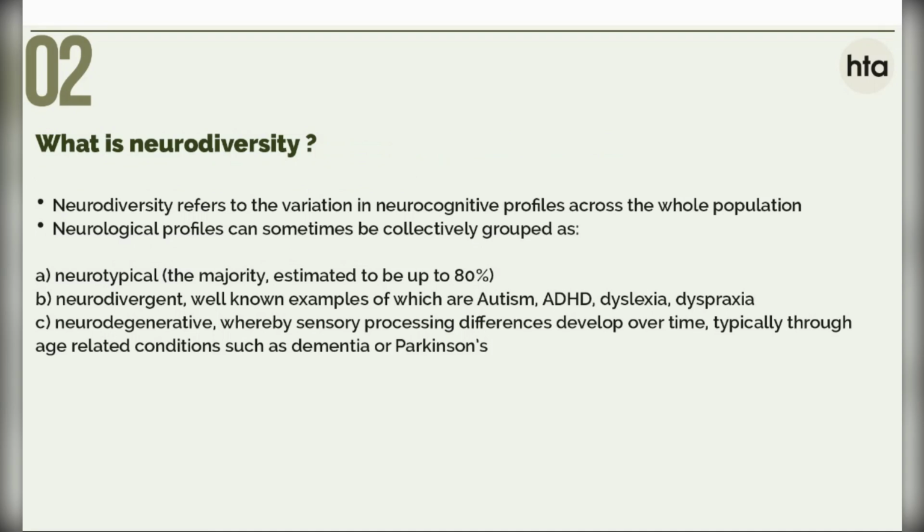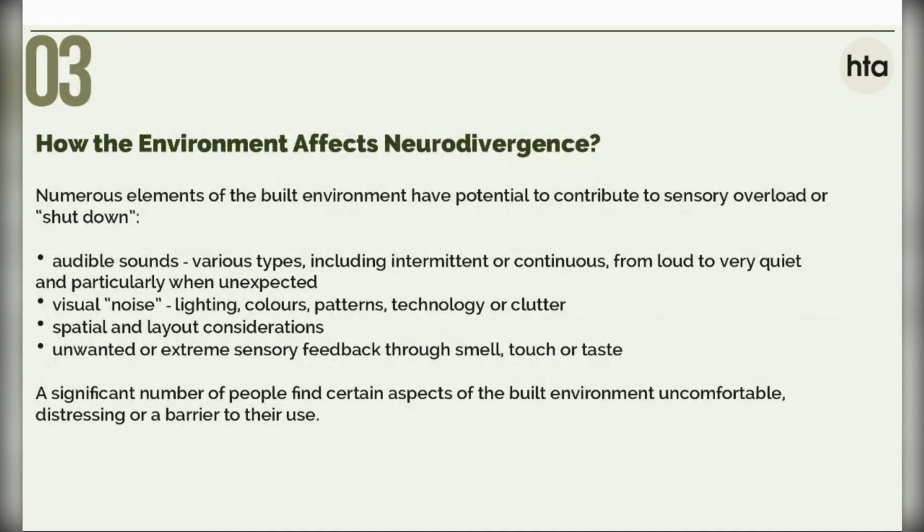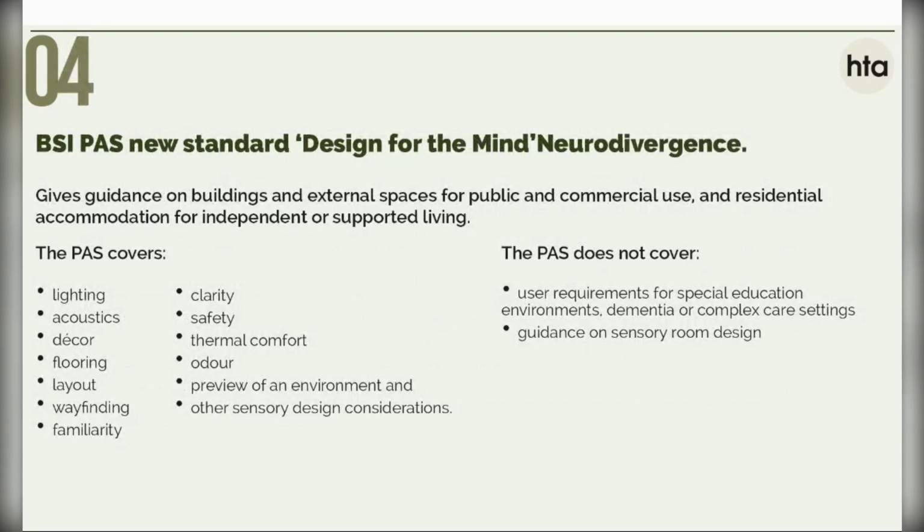It's more or less 20% of the population that are neurodiverse. So it's a significant amount, and therefore really important that we include considerations for that. So Simone has also touched on some of the aspects that can be overwhelming for people. So sound, noise, the spatial layout of buildings, and any unwanted or extreme sensory feedback, for example, smell, touch or taste, can really affect people quite significantly.